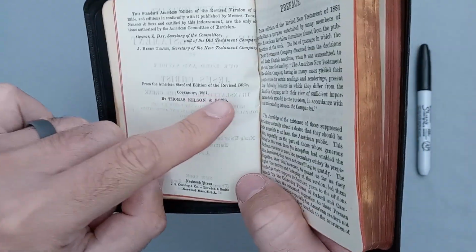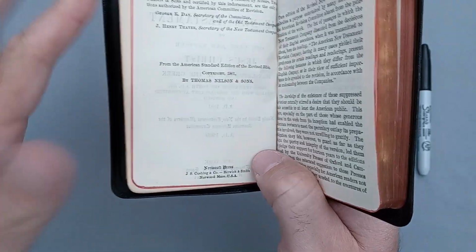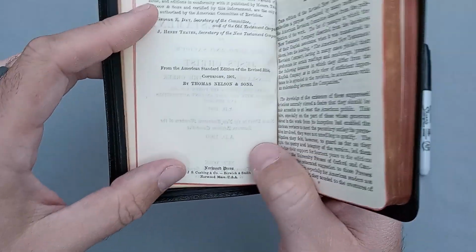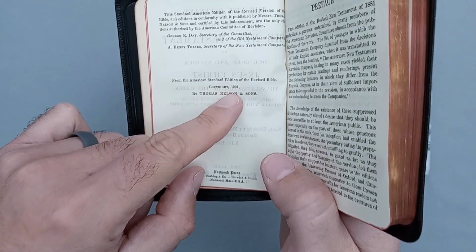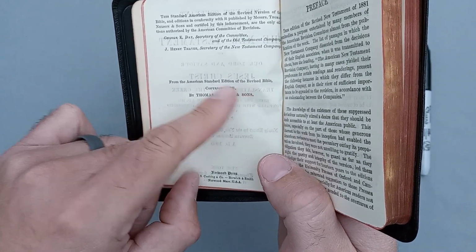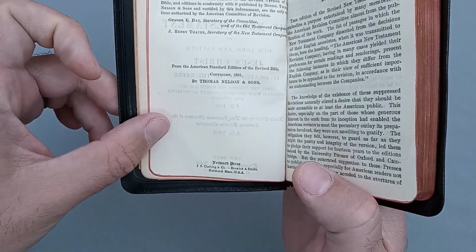So I guess they worked from the RV, the Revised Edition of 1881, I think it is. Don't quote me on that. But they came out with the 1901 edition. And then if this is a 1929, you just see 1929 after the comma there. So this is a 1901.